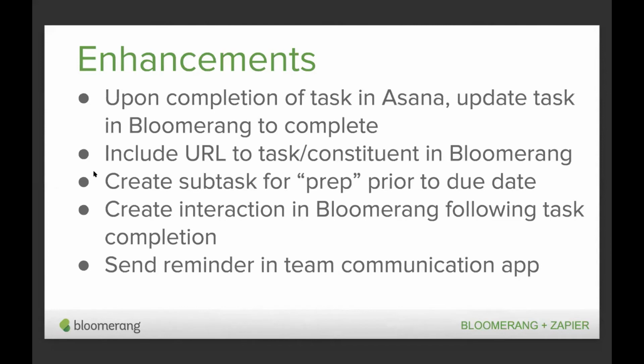For tasks in Bloomerang that have a channel of in-person or phone, you could also add an action in Asana to create a subtask. That is a prep step that's scheduled for 1 day before the task is set to occur. So if it's an upcoming meeting, you could have a subtask assigned in Asana to prep prior to that meeting. We could create a corresponding interaction in Bloomerang when the task is completed in Asana, or send a reminder for tasks due each day in a team messaging channel like Slack.